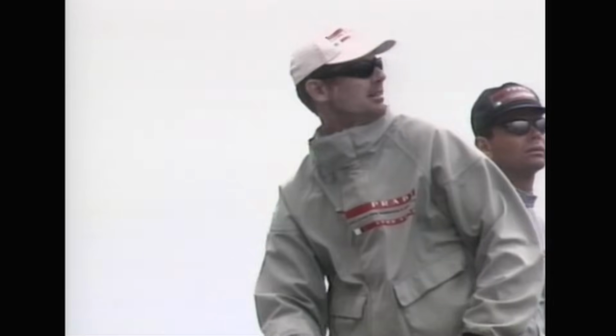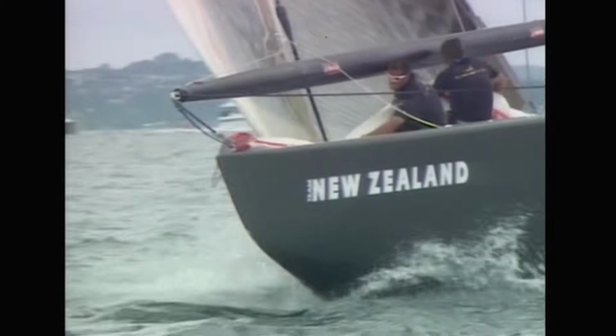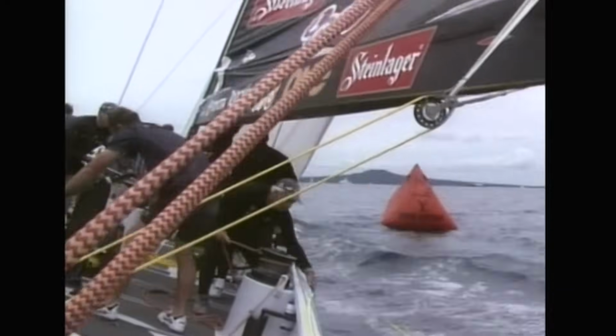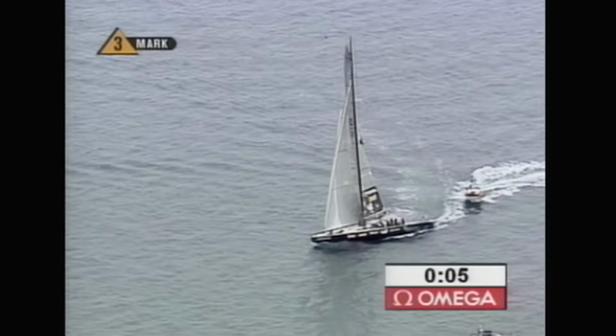Well, it's tough when you're behind in a position like this and the yacht in front is making the perfect moves and good placement. Black Magic ends at L60 at Mark 3, halfway through race 4, America's Cup 2000. And they're still in front.